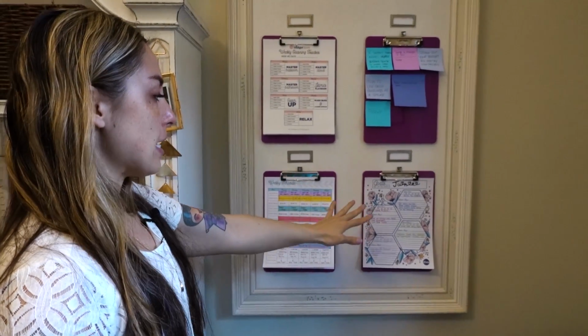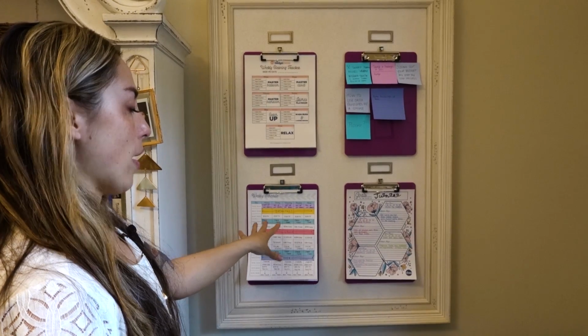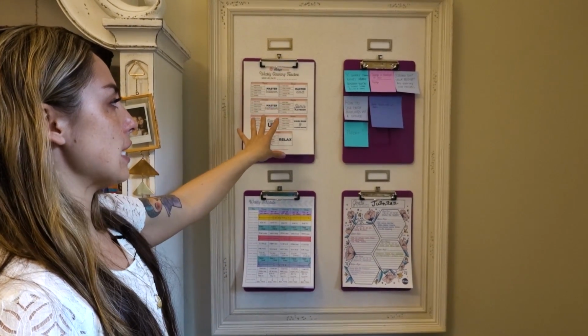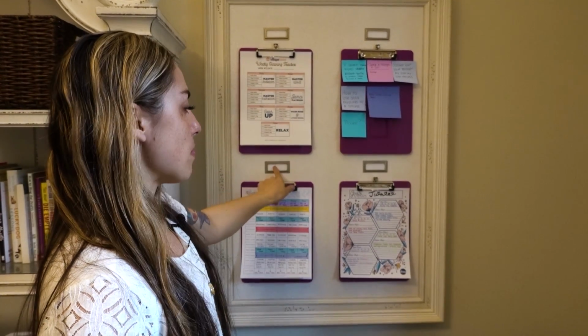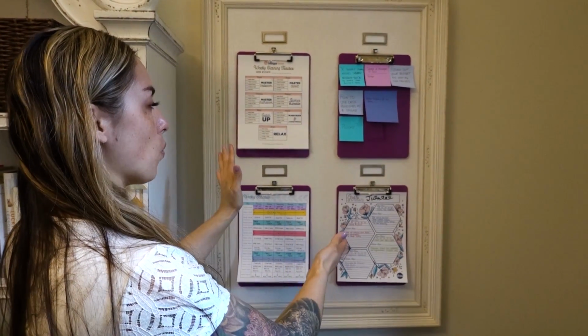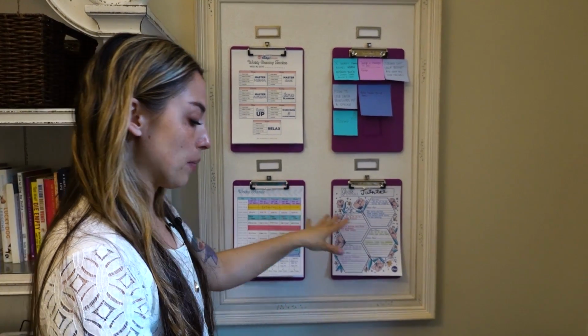We then have my command center. On my command board, I have my goals, my weekly schedule, my cleaning schedule, and then my thoughts. I haven't labeled these yet because I'm still working around how I really want this to work in my life, but that's currently what I'm doing.